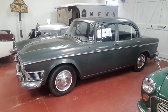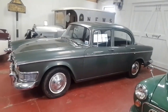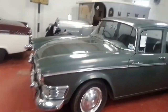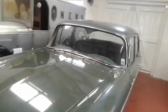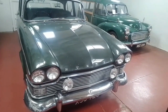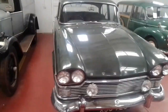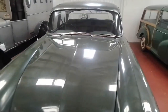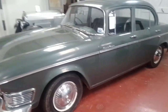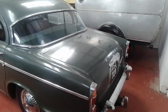Now we've got ourselves a bit of Rootes Group heritage here. This is a Humber Super Snipe. Absolutely beautiful. Come round, it's a very traditional walk around, as we normally call these. That's a beautiful car. Absolutely beautiful.